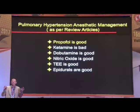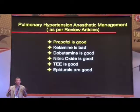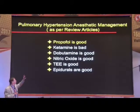What's bad is hypotension. When you've got the sick right heart, that right heart has to be perfused throughout the cardiac cycle, both systole and diastole. Hypotension, it can't be perfused during systole. Okay? The left heart's only perfused during diastole, so the left heart doesn't mind. The right heart fails in hypotension. Propofol causes hypotension, okay, if we're not careful.